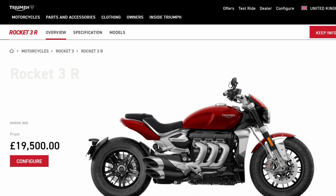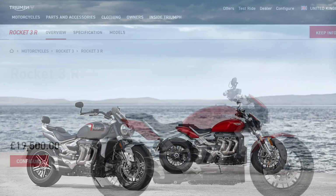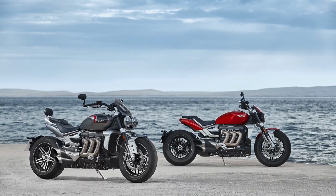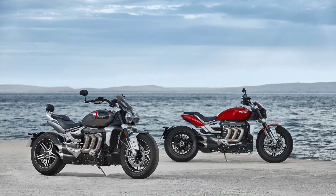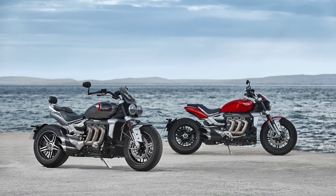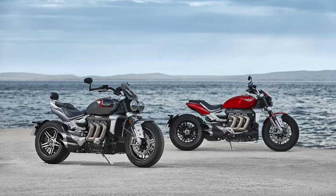Triumph have been promising us for several weeks that the prices for the new Rocket would be available on November the 19th. So it was with much surprise that last night, October 28th, I discovered, thanks to the power of social media, that the prices had already been published.